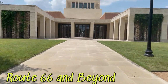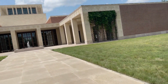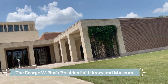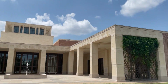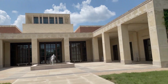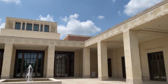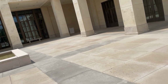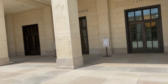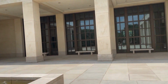Two more presidential libraries. We're here at the George Bush Presidential Library and Museum here in Dallas, Texas. I believe this is where you enter. I could be wrong. I think this is where you enter. But here's the second to last library. I'm gonna go in, learn about the president I grew up with, and we'll see how this compares to the museum in Little Rock. Look at that. Let's go.